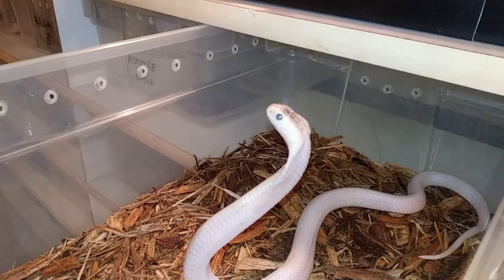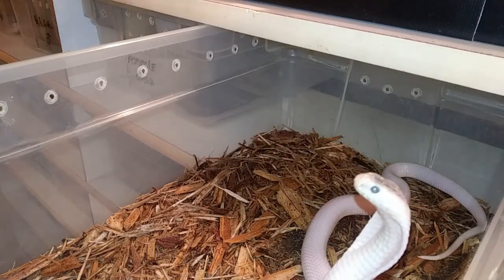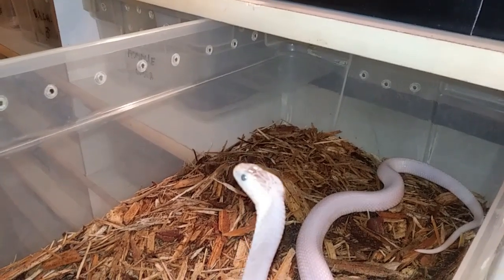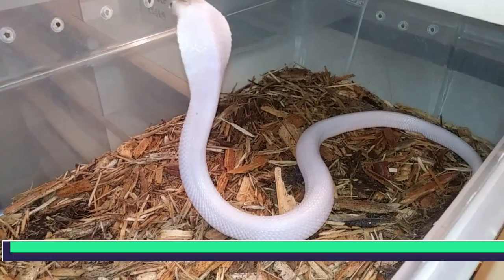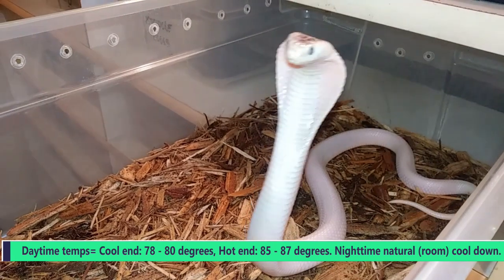But temperatures now, I would use heat tape on one side and low watt light bulbs to achieve the temperatures that I want on the warm end. And the cool end, just at my normal room temperature, but 78 to 80 on the cool end, and on the hot end, over on the warm end, it can get up to 85, 86, 87 degrees.